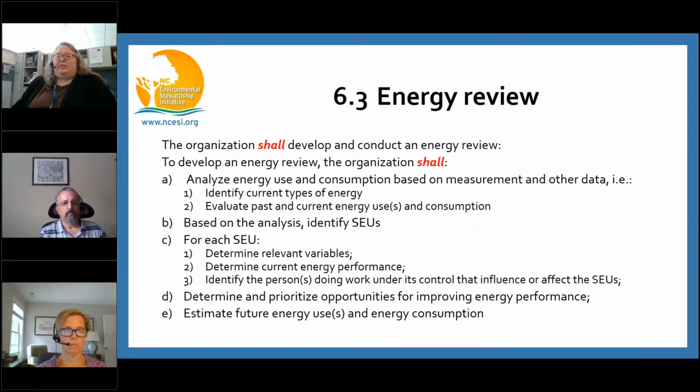And then you want to determine your significant energy users. In order to do that, you may want to put them in order by how much energy is used, and then decide which of those are the largest users. So you may want to install energy tracking devices in order to help you determine specific equipment that has a higher energy demand. And then SEUs can be facilities, systems, processes, or specific pieces of equipment.